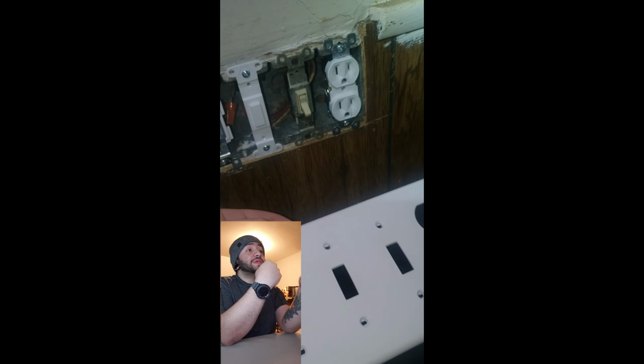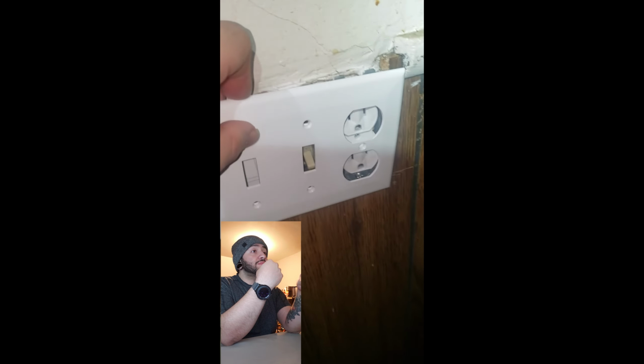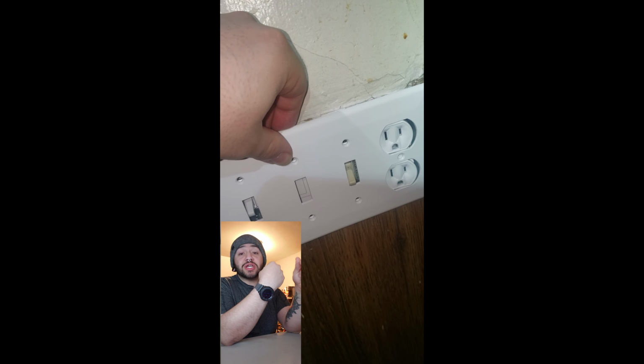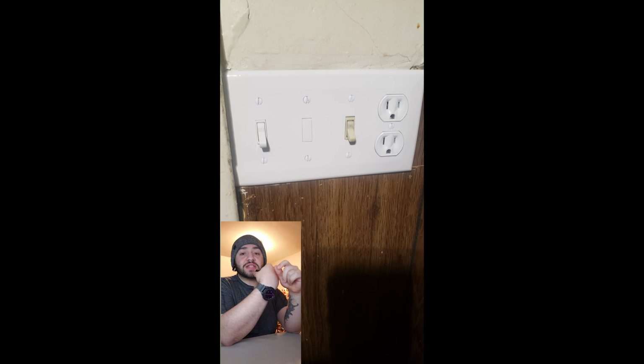So with the new outlet in, new switch in, new toggle plate in, and that original switch, I did give a little bit of a cleaning to it, like a disinfectant wipe, just to kind of clean it up, make it look a little brighter. It was still bugging me, but I'm not gonna argue with anybody. That new cover plate coming in super clean.